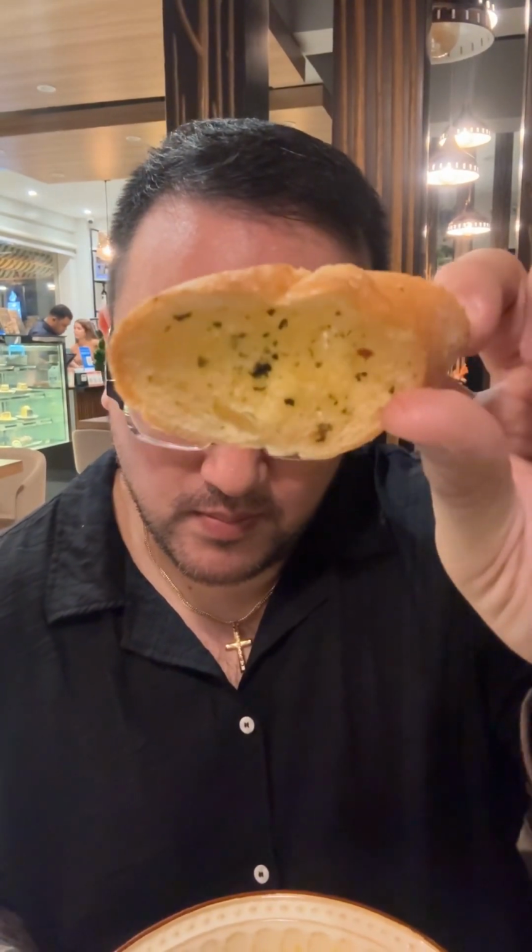Speaking of pairings, may kasamang garlic bread nga pala. Share ko lang. All of this comes together to create a lovely mix of flavors that would surely go well on a cold, rainy night.